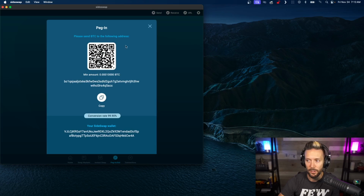This is going to provide an on-chain Bitcoin address that I can send Bitcoin to. As soon as there are, I believe, 2 confirmations, then I will receive liquid Bitcoin into my Sideswap wallet. So again, all I need to do is copy this address and then send Bitcoin to it. We're going to do that directly from the exchange, which is covering the on-chain fee to do so. Awesome.